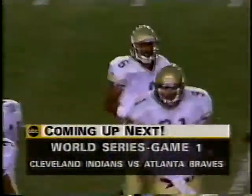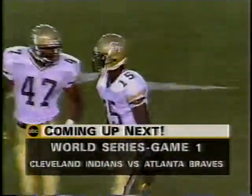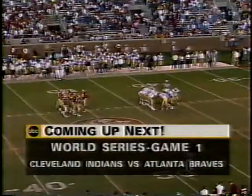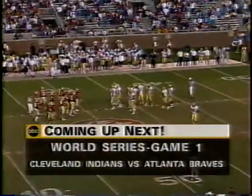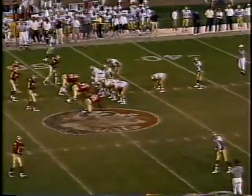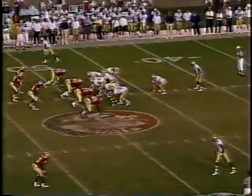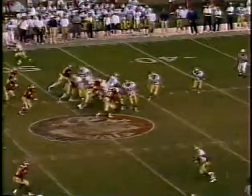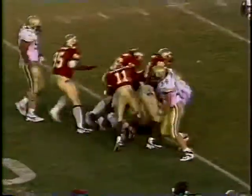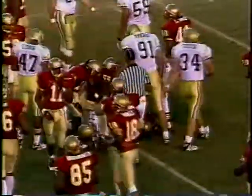And a reminder that coming up next on ABC is Game 1 of the World Series between the Cleveland Indians and the Atlanta Braves. We're here in Tallahassee with 2 minutes and 50 seconds to go. No question about the winner. Florida State leads it right now by 32 points. It's 42-10 over Georgia Tech in the white jerseys. And Georgia Tech is now content to just run the clock out, running at 2.5 minutes. Their backup quarterback is on the field, and they run the toss play to Rogers. And Rogers is down at the 45-yard line. Harold Battles, number 26, into his own.